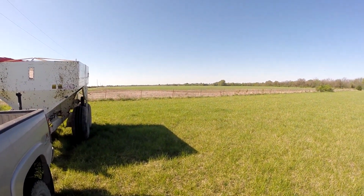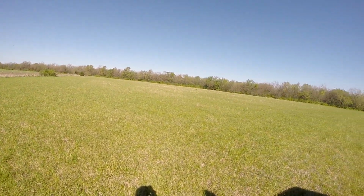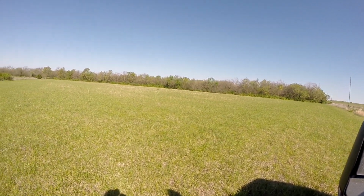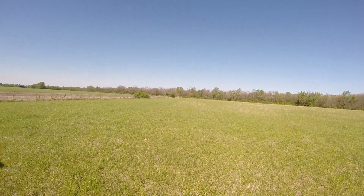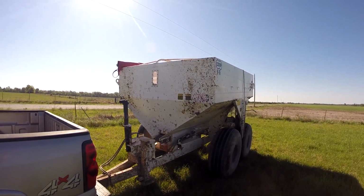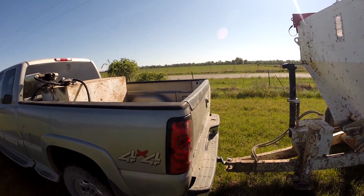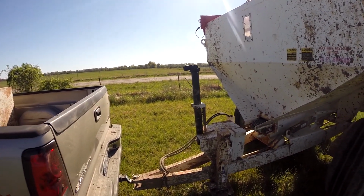Alright, we're at the first place. This is just one little patch of about 30 acres. And we're going to go ahead and unhook the buggy here in the field. Then we're going to run back and get the tractor, come and hook up to it and get started. But what we've got in here is about 6,300 pounds of a 40-40-40. So we've got nitrogen, phosphate, and potash.